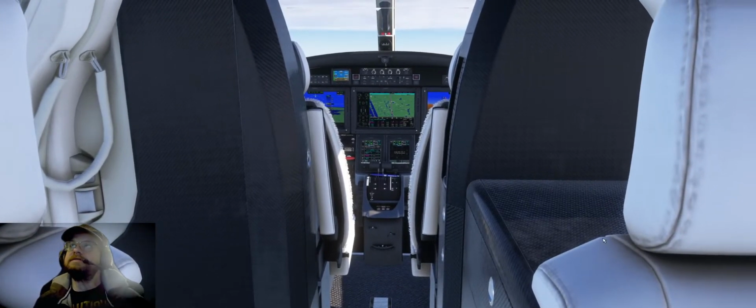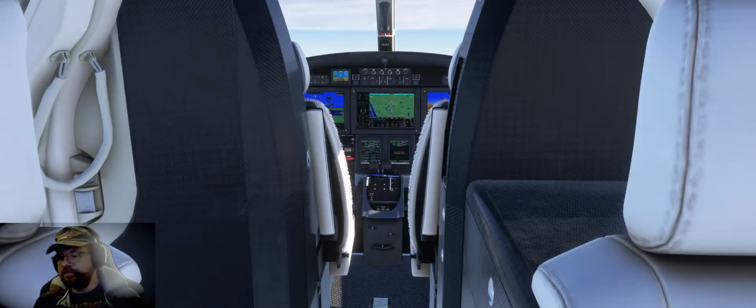What's pretty cool is, we'll contact Miami Center 135.760, Uniform Sierra. ATC's just not letting me do things. Miami Center 60, Uniform Sierra, flight level 300.